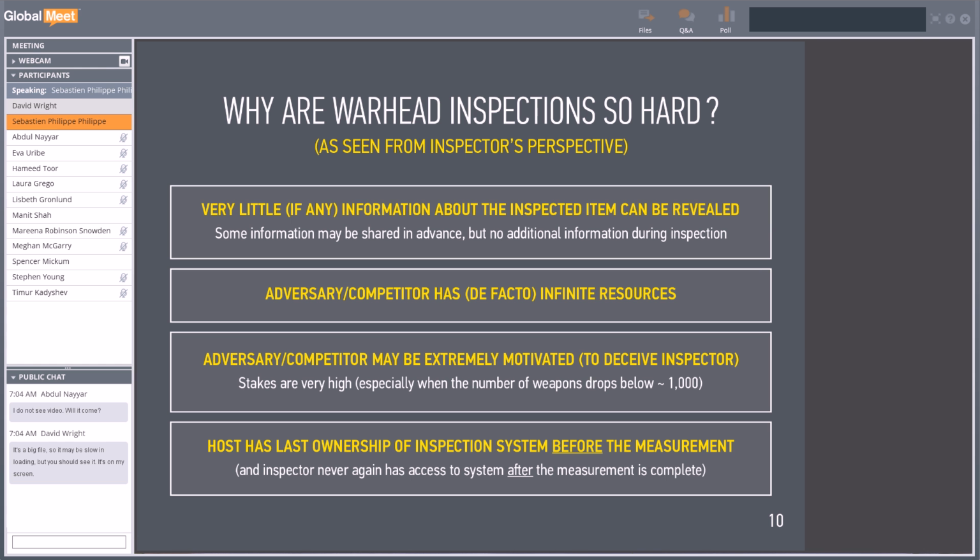And finally, one aspect in all of this that I would like to touch on is that often you expect nuclear weapons inspection to happen in the host country, in a secured facility with inspection equipment that has been certified and okayed by the host. And often, if you bring an inspection system and you do a measurement, you cannot really go out with your device anymore.